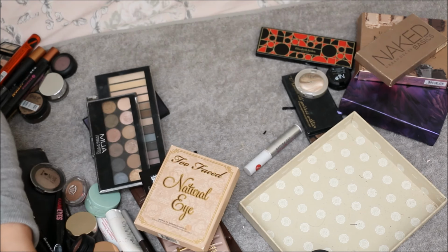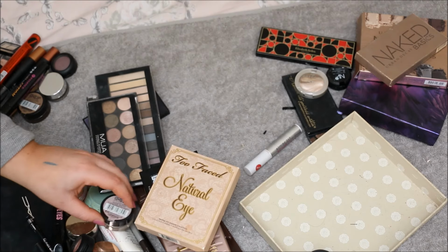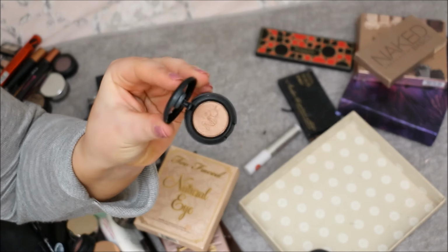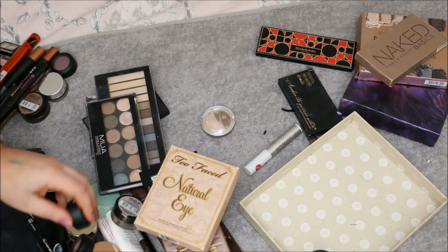One of the matte ones from Maybelline, the kind of creamy one. These actually crease on me, but I still like them because they're just nice colours. And I do still kind of use them. What's this? Oh, this is a nice colour. Kind of like a goldy, coppery one from MV Makeup. I quite like that. That can stay.